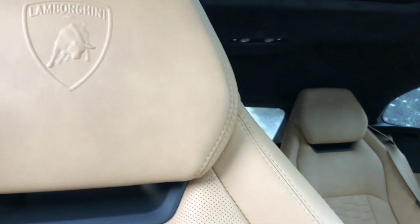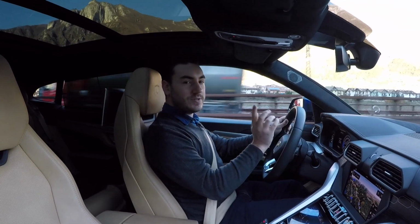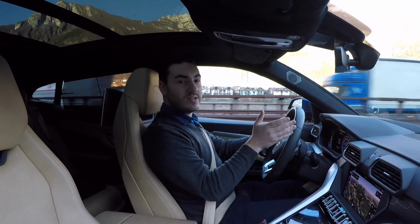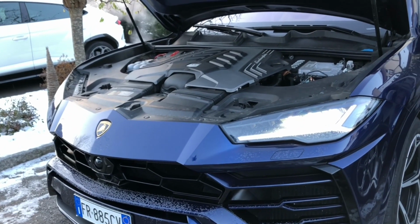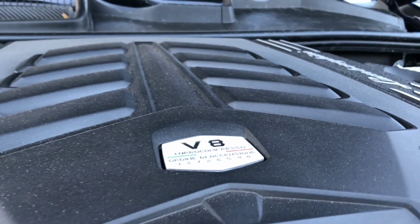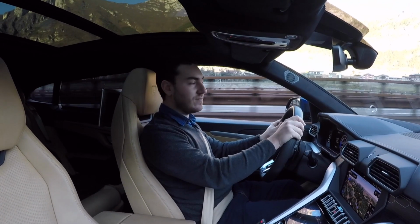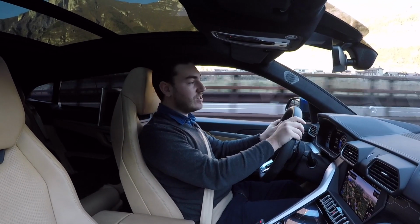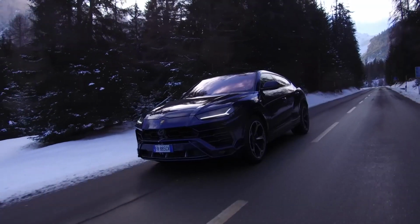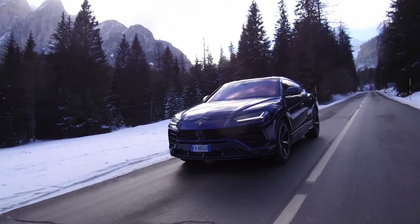Whilst this is an SUV and you can fit people in the back and maybe even a dog in the boot, the Urus is very well equipped to attain the title of super SUV. You see, under the bonnet is a 4-litre twin-turbocharged V8 engine that produces 641 brake horsepower. That's more than a Lamborghini Huracan with its V10. 0 to 62 miles per hour is dispatched in just 3.6 seconds thanks to an advanced all-wheel drive system which can send up to 85% of the power rearwards.